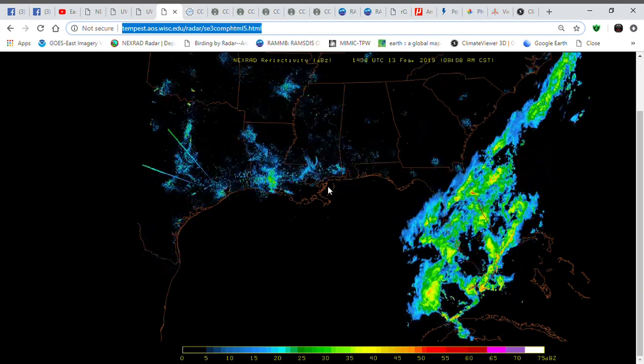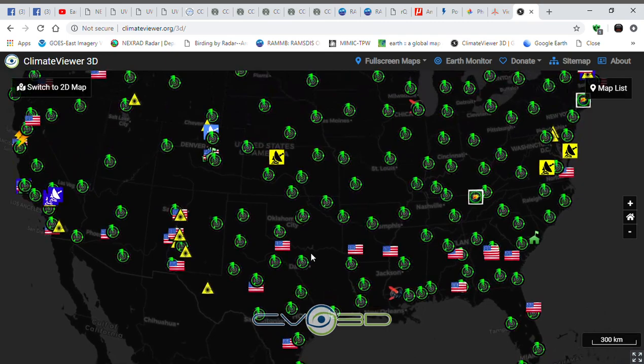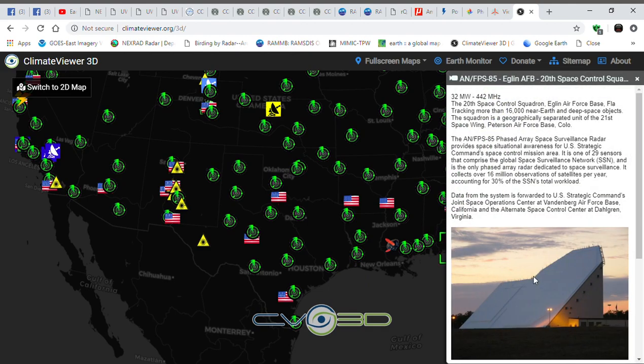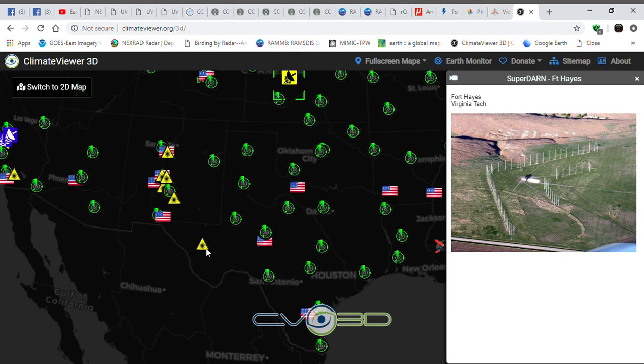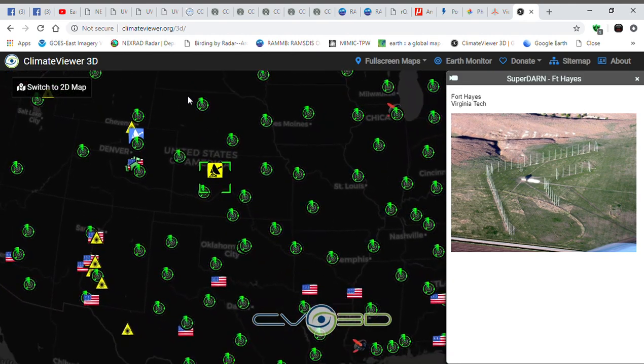What this does is it rapidly changes the density of the upper atmosphere. Now, here we have where all the next rads are in this country, the green dot. The yellow square is SuperDARN. These flags are parts of the space fence. Now, space fence works high up in the atmosphere, and it has a lot of power. Your next rads are going to work lower in the atmosphere, and then your SuperDARNs work, I believe, up even a little bit higher than your space fence. And then, of course, you have your lasers and all kinds of other devices. But these all work in conjunction.